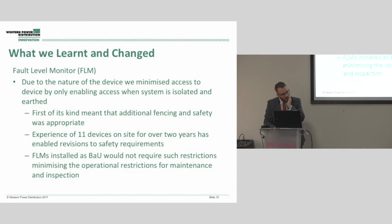So what we've learned as part of it: the fault level monitors, as I mentioned, are looking to put a minor disturbance on our network. So what we said was we don't want anybody being able to lean on that, come in contact with that, and so to get anywhere near it, they had an individual circuit breaker that needed to be isolated and earthed to allow us access to view it, inspect it, or maintain or do anything else on it.